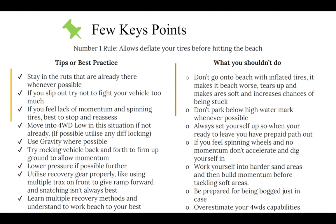It's designed for low-end torque situations, but it doesn't naturally turn traction control off, so it's always a good idea to double-check. Use gravity when possible. I mentioned that, as in if you're trying to go up a hill and you're kind of stuck, it's best to go backwards rather than try and fight gravity and fight the sand and all the other elements. Best to move backwards, line yourself up straight, gather momentum, then go up the hill.